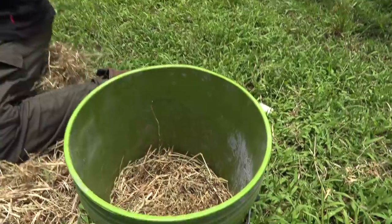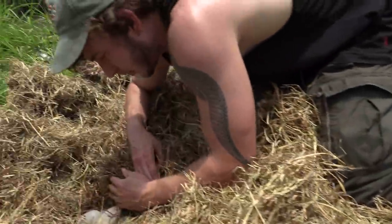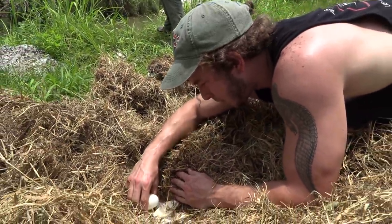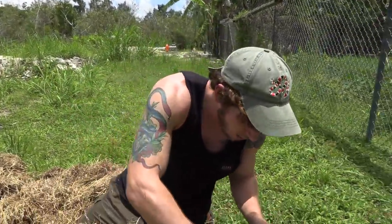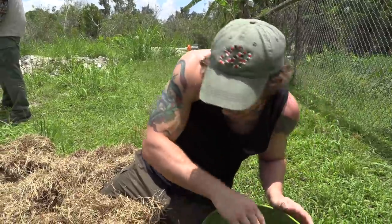And what I want to do is be very careful, because with reptile eggs, there's a little air bubble for the embryo right at the top of the egg. So if I actually shift the egg, the embryo will drown. So we gotta be real careful about that.